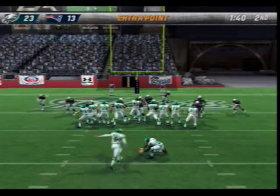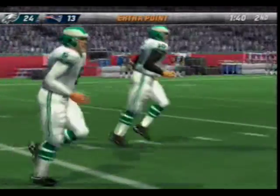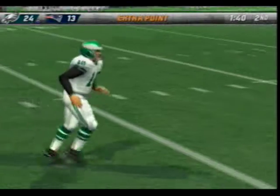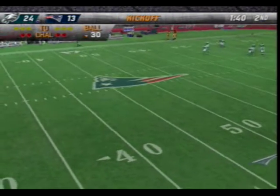Comes in for the extra point. The extra point attempt is good. Points off turnovers are a big key to winning a ball game. But when it's your defense that does the scoring, that takes the pressure off your offense.